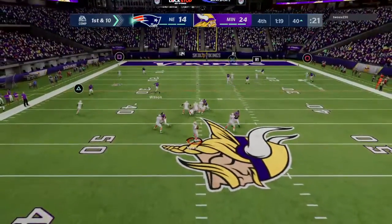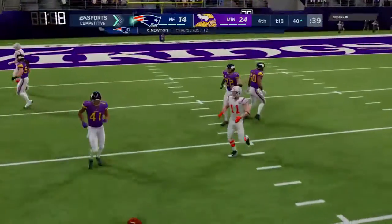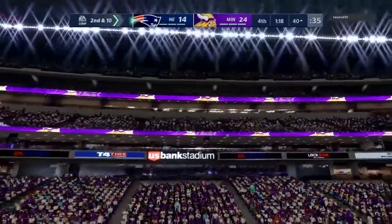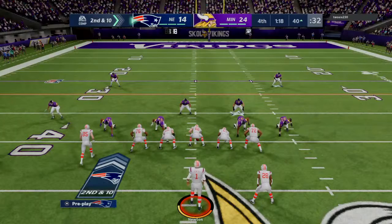Now Newton. And that'll be knocked away. It's incomplete. There to knock that one away defensively, Eric Kendricks. That's a nice job there because you've got to play the ball, not the man when in coverage. That'll keep you away from a lot of needless penalties, and he's able to knock that one away.